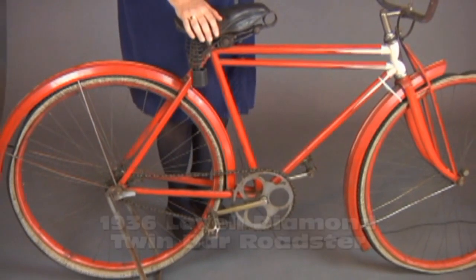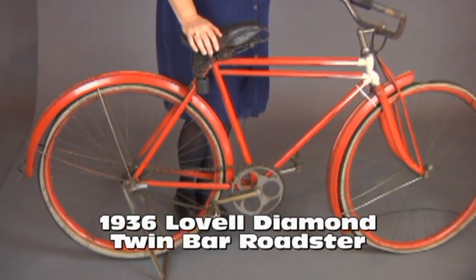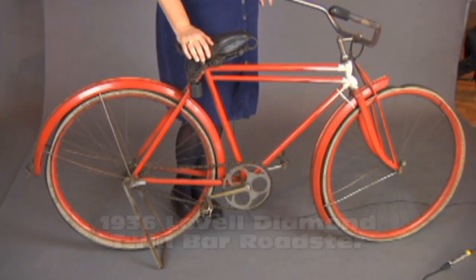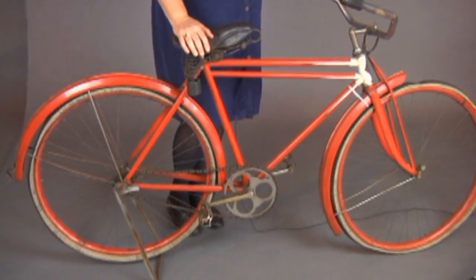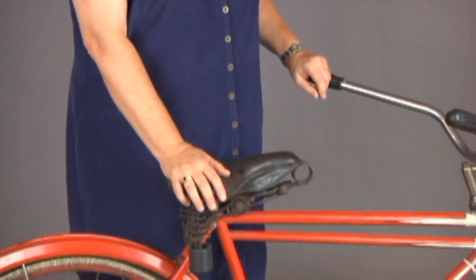This bike is from 1936, and it was donated to us by Glenn Fossa. It came down to him through his family. He remembers it being in the attic and riding it as a kid. This was actually donated to the Historical Society about the first day that I came to work here. It was very exciting to be here and have him come in and say, I've got this beautiful bike. I know exactly where it came from.